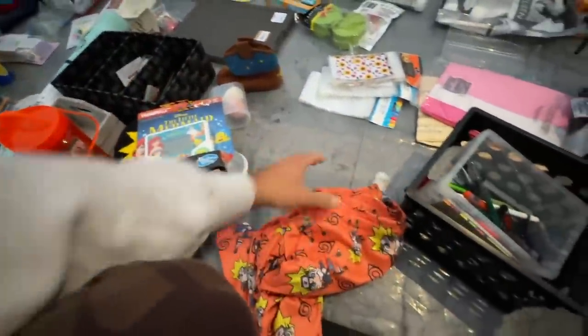All right, brand new Naruto beanie. You got a Little Mermaid Tiger Electronics, one of the new ones, and some PJs right here, all for 20 bucks. I'll buy them right now.